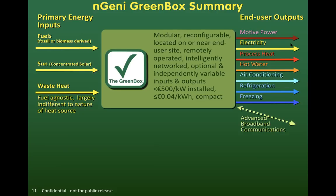Motive power, electricity, process heat, for example, baking, hot water, cold water, air conditioning, refrigeration, and freezing. And again, as I said, the device can be managed remotely through advanced broadband communication. We have our own IP about that. An important feature is that those various energy flows can be varied in real time independently from each other. So if, for example, at one point, the end user requires more electricity and less heat, that can be done.